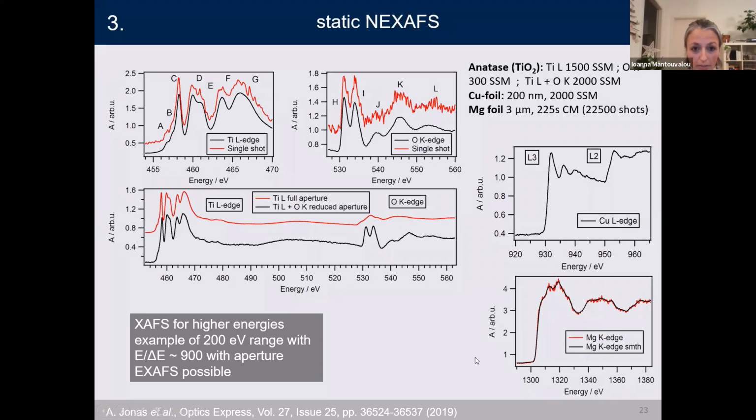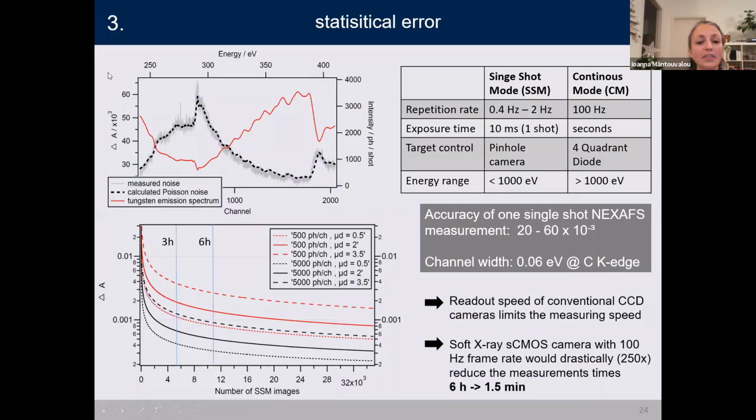Okay, and when you have such nice spectra, you also want to look at some numbers, and we wanted to look at statistics. In this graph, you see in red the tungsten emission spectrum for a specific energetic range, and in gray the measured noise of about 500 images, and in black you see the calculated noise from the emission spectrum. The agreement of these two curves shows you that the spectrometer is essentially Poisson noise limited. So we really only have to look at how many photons we have. We don't have other really significant noise sources.